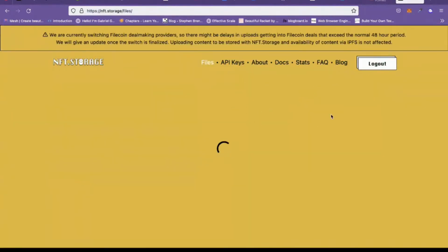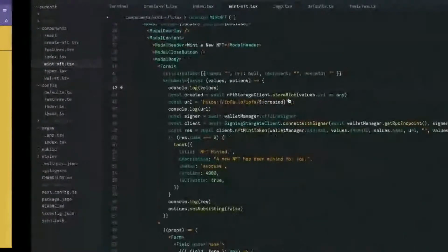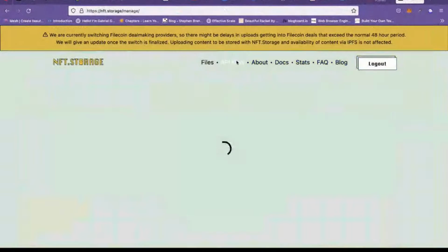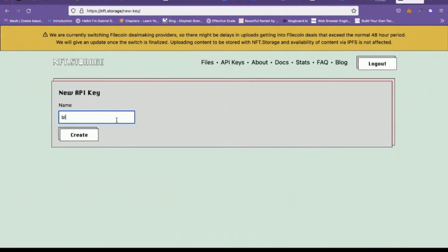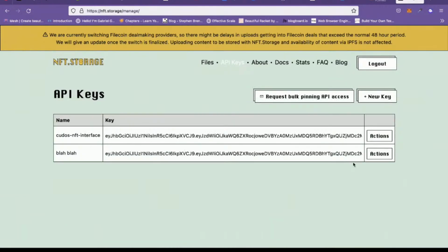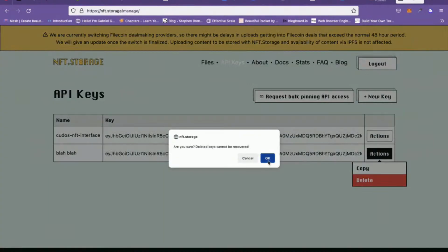So I've already logged into my NFT storage account. All you need to do is go ahead to API keys. I already have my key. After this recording, I'll be deleting it, so it's fine. Keep it secure though. You give it some name. So you just come here, give it some name. You just create it, and there you go. You have your key here. Copy it, and do whatever you want.